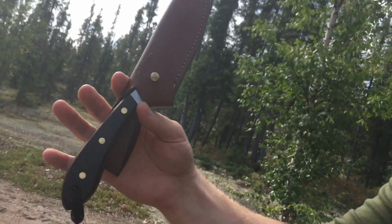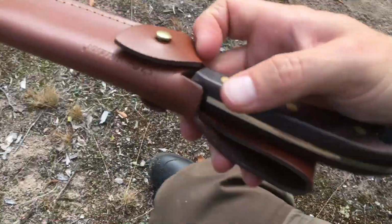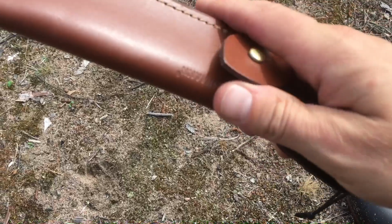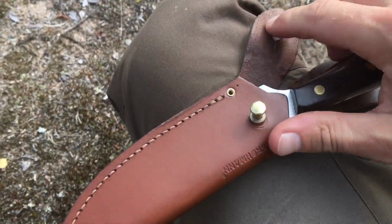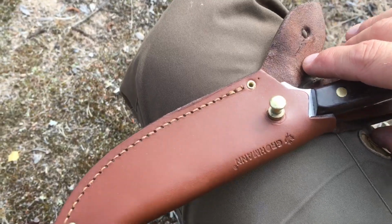Same thing with this, my Grohmann Survival number 4. It's a great little knife, but a couple little things that I think I'm going to change on it, and I'll show you why here. So this is the knife as it comes from the factory. Some people complain about this sheath because when you open it up and it's on your belt, which I won't show you because I don't have a tripod with me here, this tends to want to stay open, and you can cut your sheath with the blade.